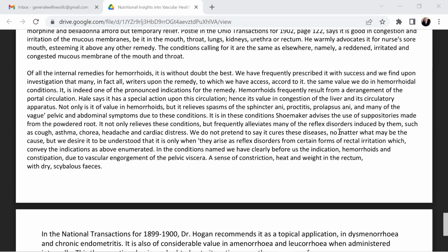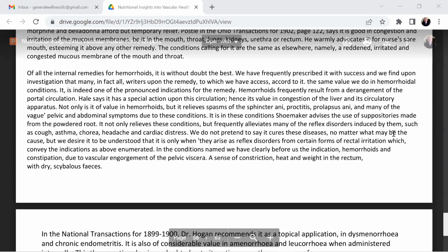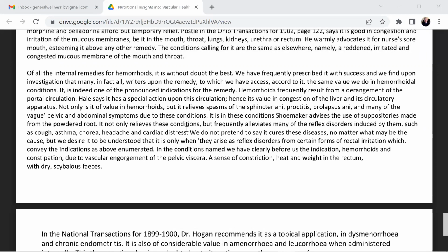Alleviates many of the reflex disorders induced by them, such as cough, asthma, chorea, headache, and cardiac distress. So this gives you an entirely, as it gave to me, different view of this herb, much more expansive than we have thought of before.